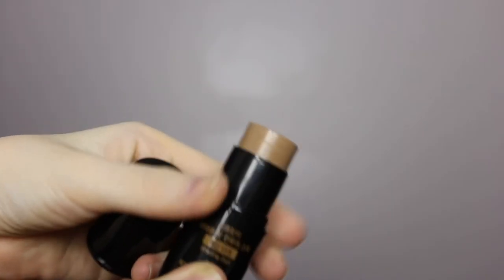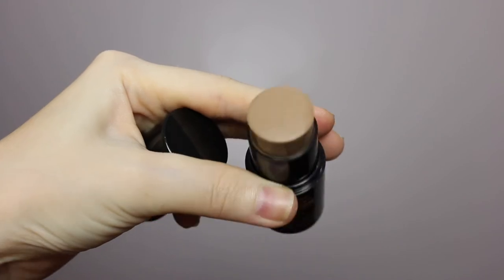Oh my god, it's so much smaller than I thought it would be. Okay, this is in shading dark. So they have a shading medium and shading dark. I took the darker one for god knows what reason, because I was scared the light one would be too light for me. Now this is more of a grey undertone instead of a red undertone. So I think this will suit my skin tone better.